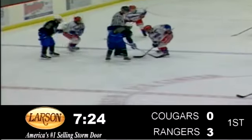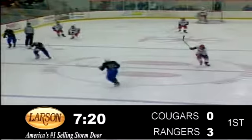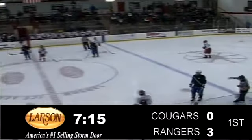Top lines back out for both teams. Face-off won by Theodosopoulos. He'll look for Van Leer. Here comes Van Leer for Brookings. Nope, intercepted by Huff. Huff, big hit by TJ Theodosopoulos, and a penalty coming up.